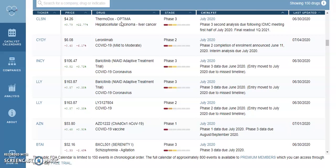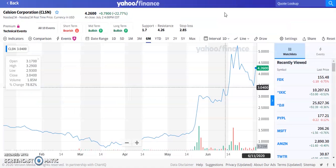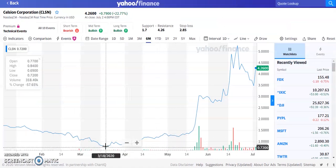The drug being looked at here is for liver cancer. This is going to be phase 3 data in July 2020, with the phase 3 second analysis due following the IDMC meeting in the first half of July 2020, and the final readout in the first quarter of 2021. So this one, beautiful. This stock is going to be amazing in my opinion.